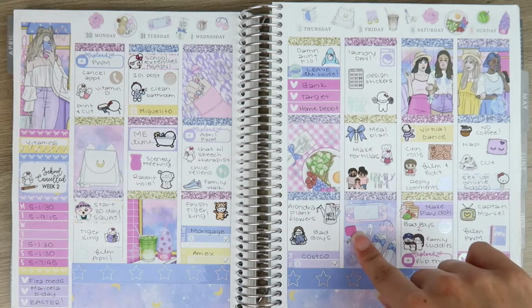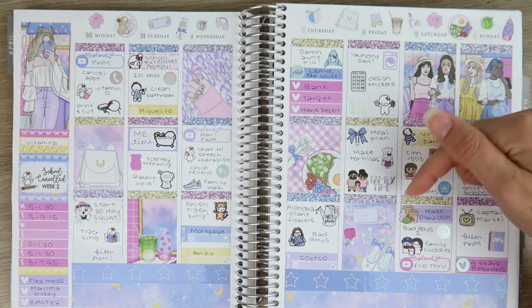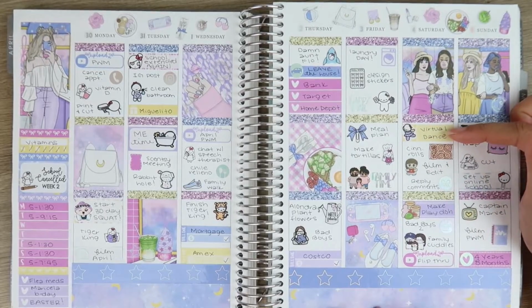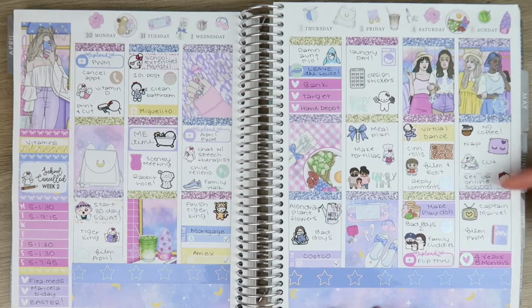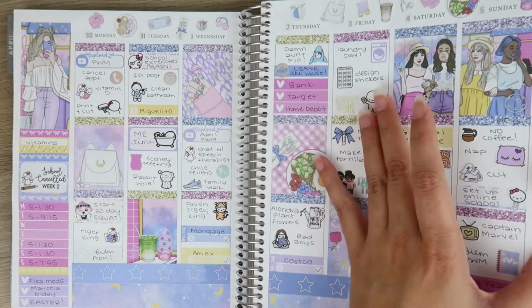But let's see, what else? I just feel like it's your typical laundry, meal plan, family time. Alondra had virtual dance because her dance did go virtual. We made Play-Doh, which Alondra loved. And I set up her online school because you'll see, we'll just go ahead and go into next week.